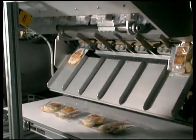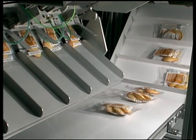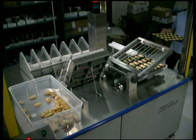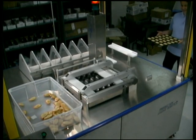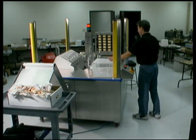Vacuum cups hold the bags open until they are filled. Filled bags are then delivered by conveyor belt to the final packaging station. As the tray of cookies is being flipped over, a light curtain is activated. If the light curtain is violated, the machine will come to a nearly instantaneous full stop.